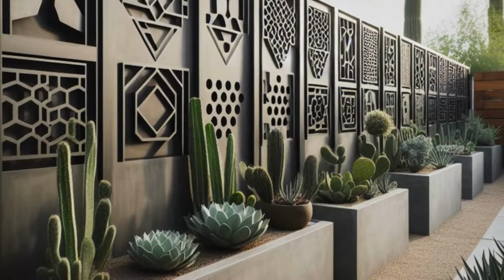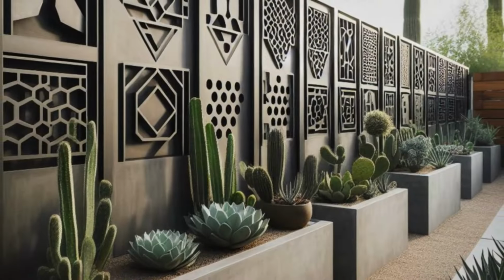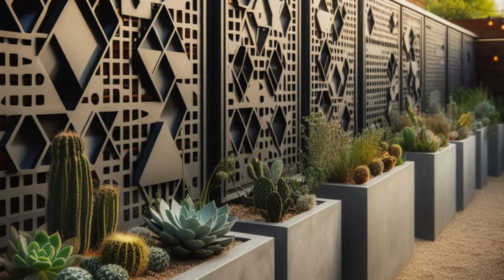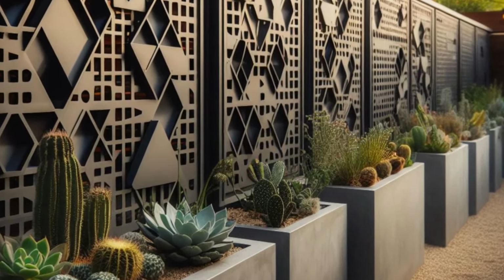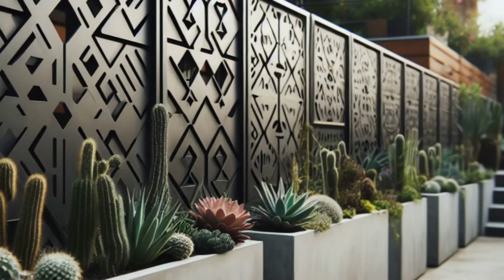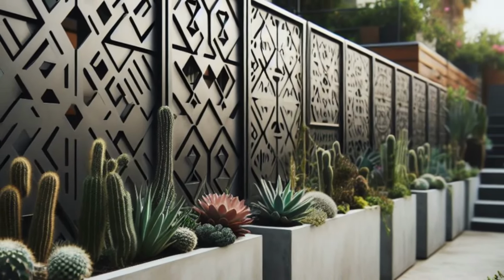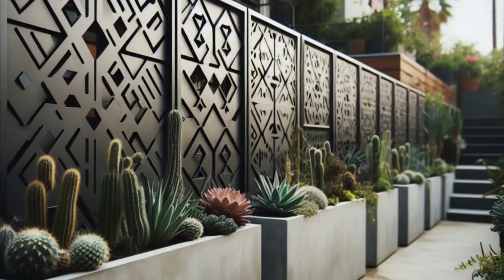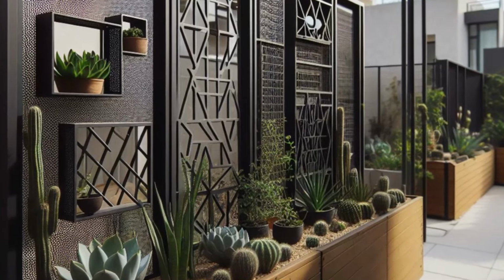Step into industrial chic with this backyard fence design. Metal panels with geometric cutouts create a visually striking effect, adding a modern edge to your outdoor space. Along the fence, built-in planter boxes brim with succulents and cacti, injecting bursts of greenery and life into the industrial aesthetic. These natural accents soften the overall look, blending the raw beauty of metal with the organic charm of plants.